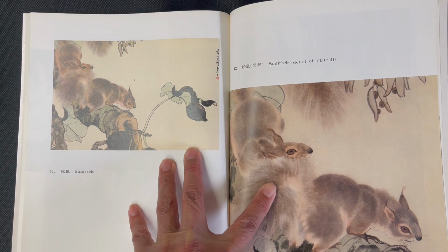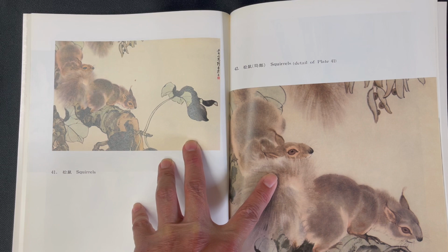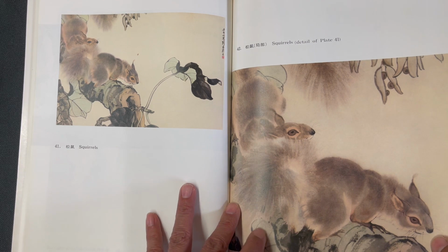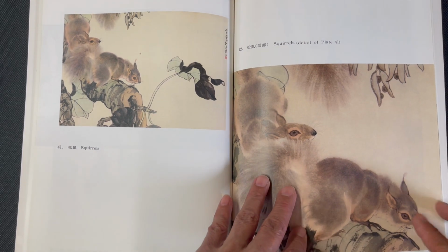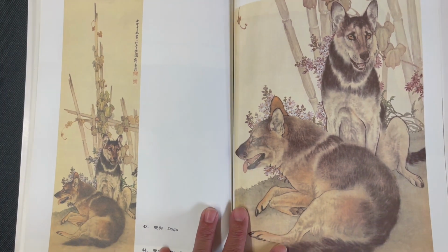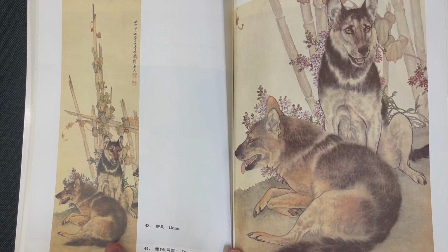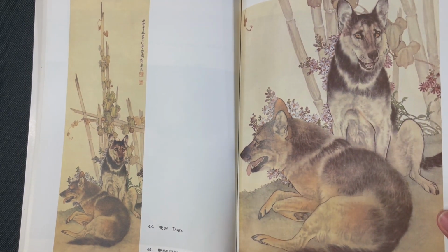On the left-hand side, we have a couple of squirrels featured in the painting, and then on the right-hand side, we have a blow-up, so you can see the detail of the animals, and you can really see the technique that they use for depicting the fur of the tail. So on the left-hand side is a more zoomed out picture of this dog, a pair of dogs in this painting. And then here is the animals in closer detail here on the right.